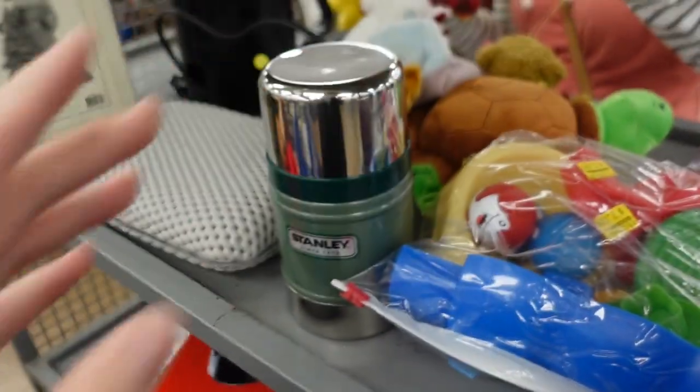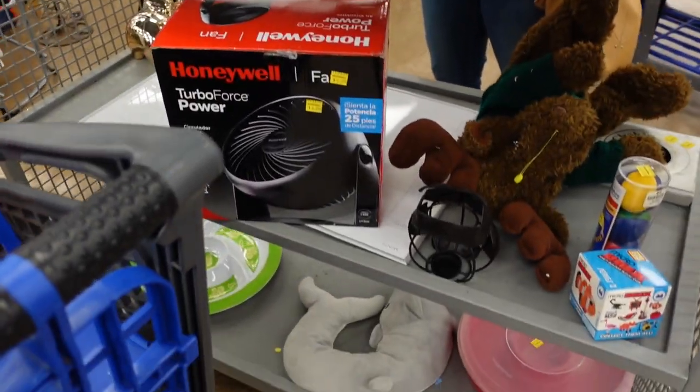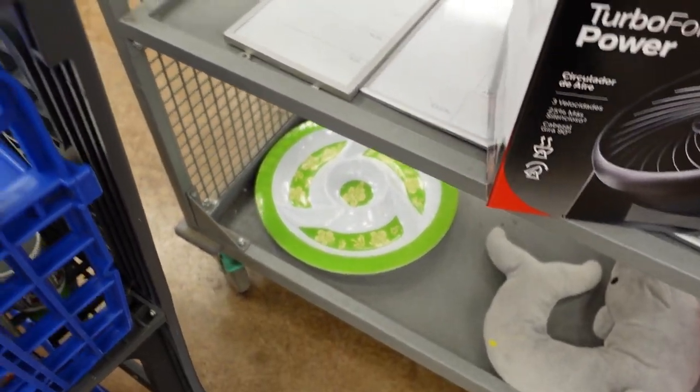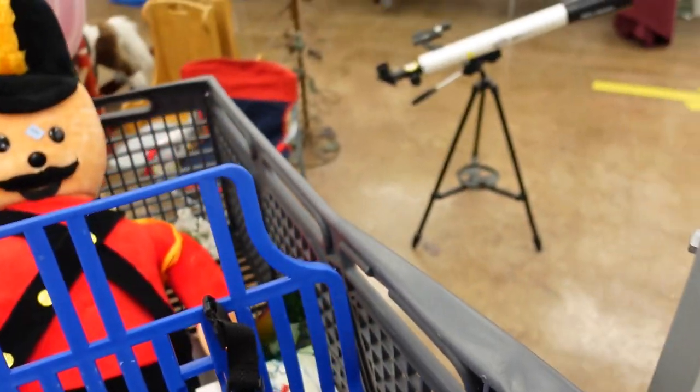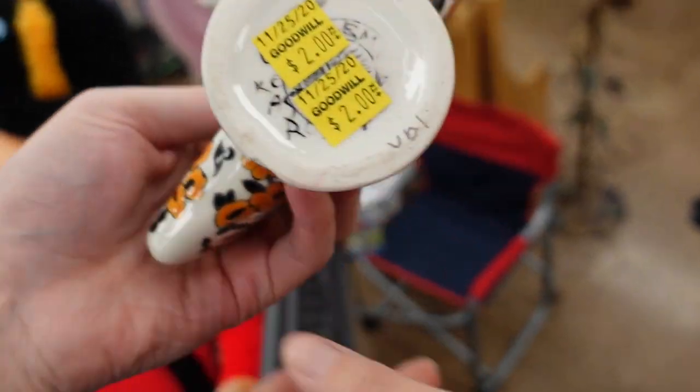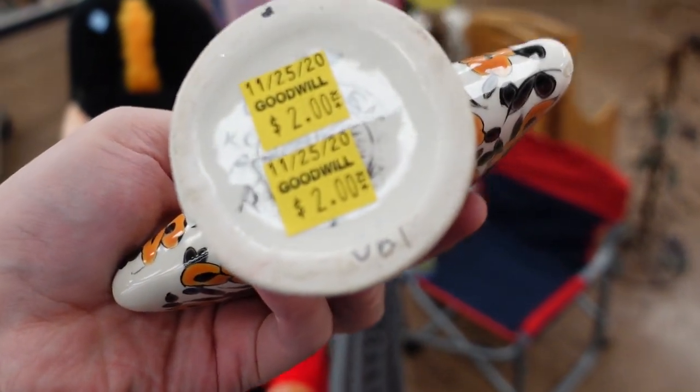Oh, I was going to grab that. Oh, never mind. I shouldn't have said that. You were going to grab this? No. I'm trying to figure out what it says. What does it say? I don't know. But I like that there's like a deer looking thing on it. You see the back.